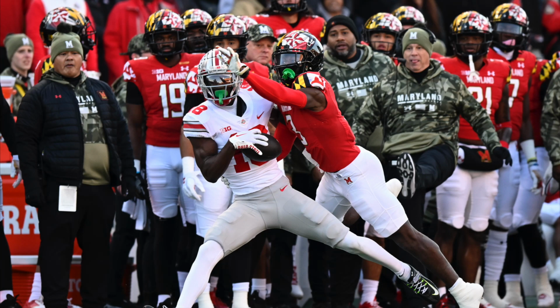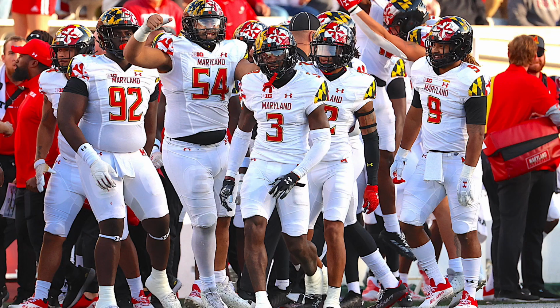I think the second half of the first round is kind of where he's going to go, so 16 or later. But I'm willing to bet he will be a first round pick, and a team looking for an athletic speed corner, especially one that plays more press man, I think that's where those teams are going to be a big fan of Deonte Banks.